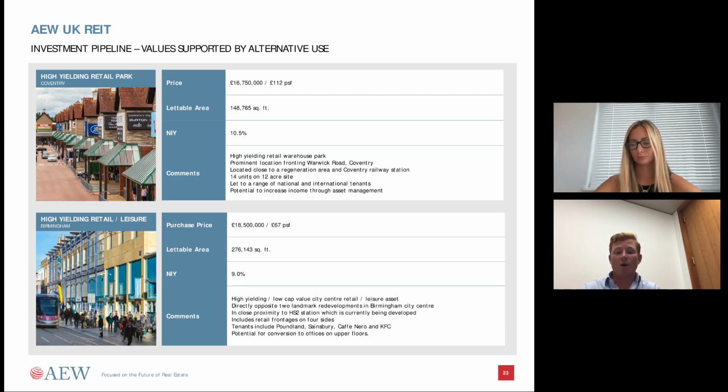And then finally, the Birmingham assets. I think what is most important here is you can see just shy of £70 a square foot. I mean, typically secondary industrial product in more peripheral locations would be valued at that price. And we are looking at this because it's a sizable chunk of property in Birmingham city centre, opposite landmark redevelopment sites and very close to the HS2 station.